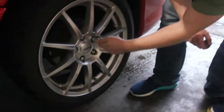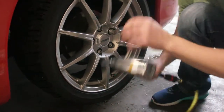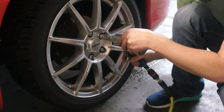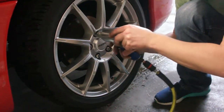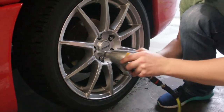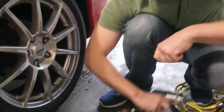Oh, I need that key. Someone jacks my wheels. I wonder how many pounds this is at. There's just something so satisfying about air tool noises. Yeah. It's like you're doing work, and you're doing it really fast. And it sounds like NASCAR. Yeah, it sounds like NASCAR.